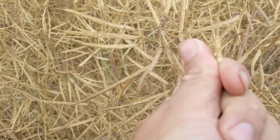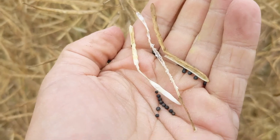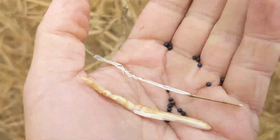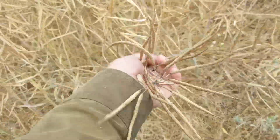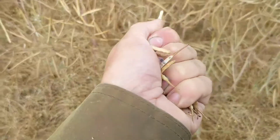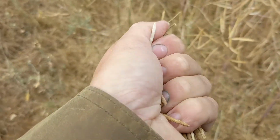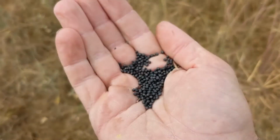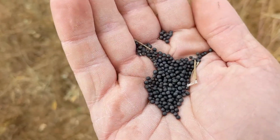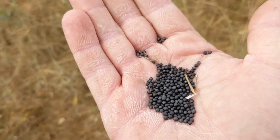If I just crack that open, it is full of these little black seeds, so I just go and pull a bunch off, give them a bit of a crunch up. There we go. So looks like some nice big seed this year.